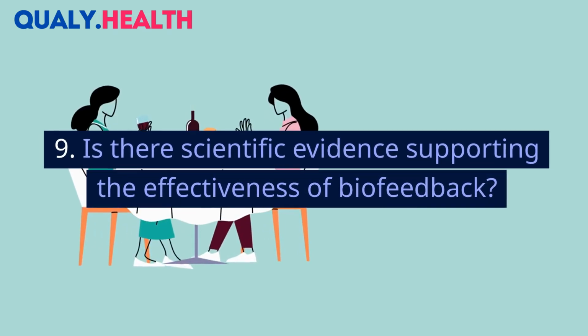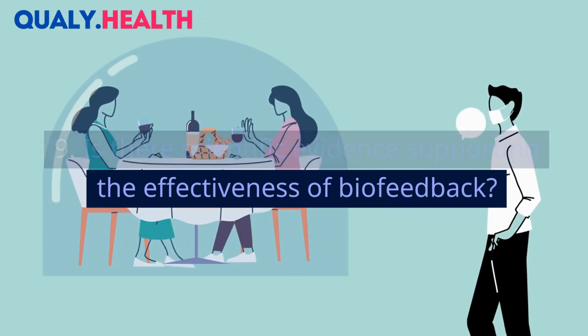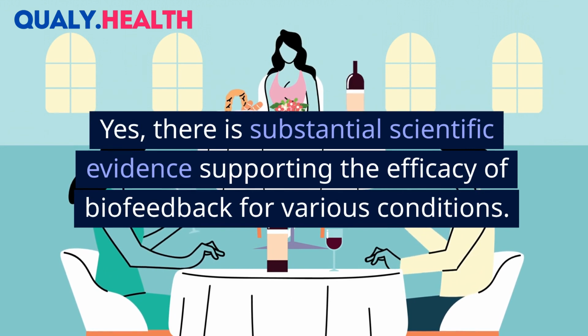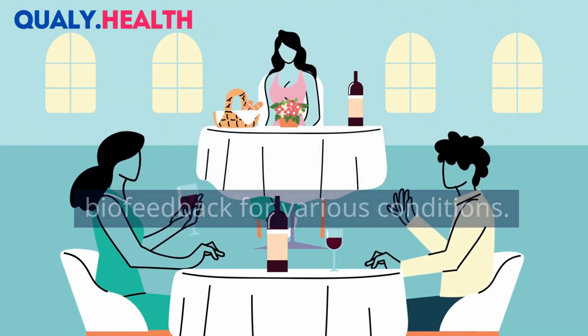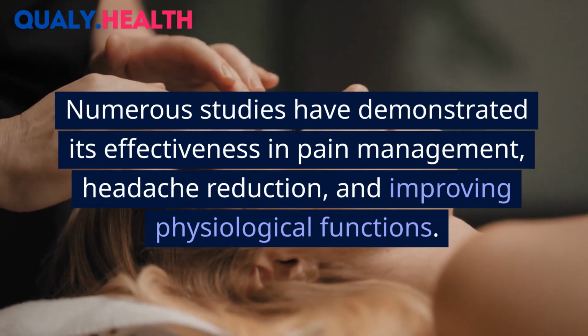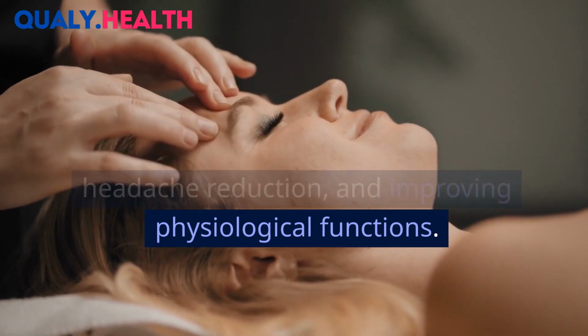9. Is there scientific evidence supporting the effectiveness of biofeedback? Yes, there is substantial scientific evidence supporting the efficacy of biofeedback for various conditions. Numerous studies have demonstrated its effectiveness in pain management, headache reduction, and improving physiological functions.